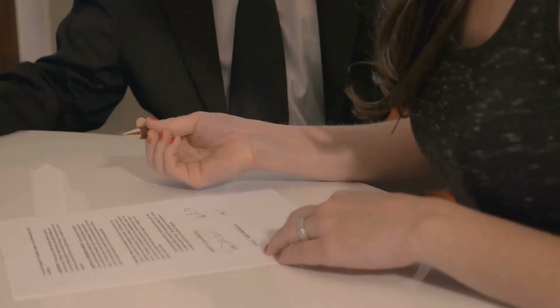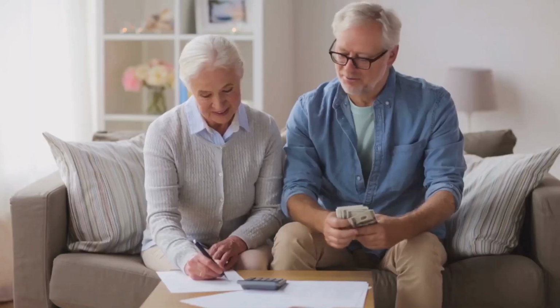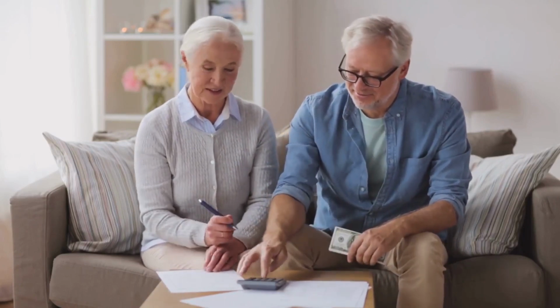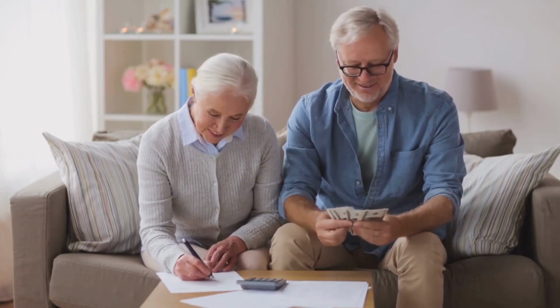Have you ever thought about selling life insurance? It's a question worth pondering, isn't it? Life insurance, in essence, is a contract between an individual and an insurance company. This contract ensures that upon the individual's untimely passing, their beneficiaries receive a predetermined sum of money, providing financial security for the future.